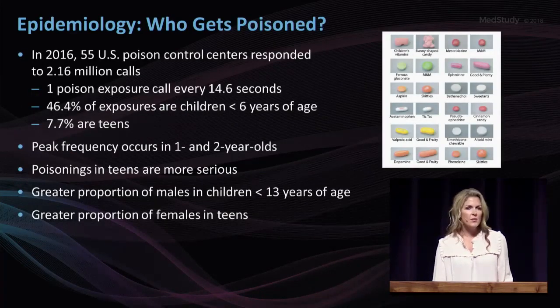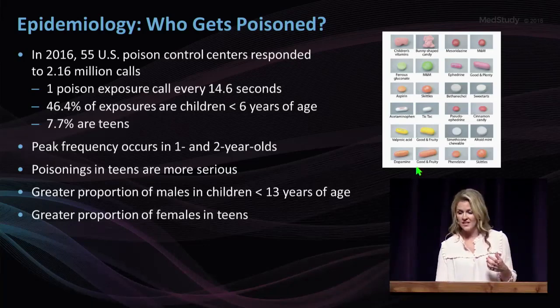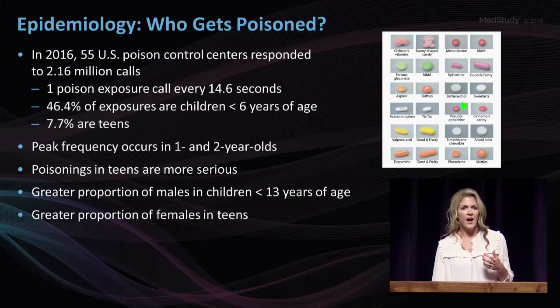All right, so why do the boards care about toxicology and why are we interested in this? It's because kids get poisoned, and kids get poisoned at a disproportionate amount compared to adults. Part of the reason is this. I don't even know if many of us could look at these pictures and discern which ones are medication and which ones are candy. It's sometimes really difficult to tell.